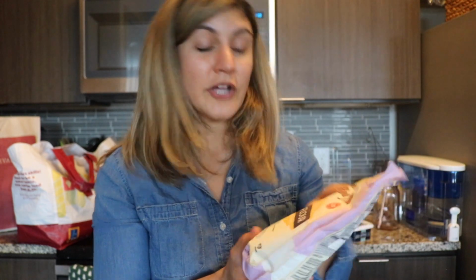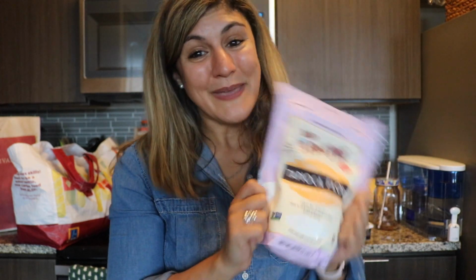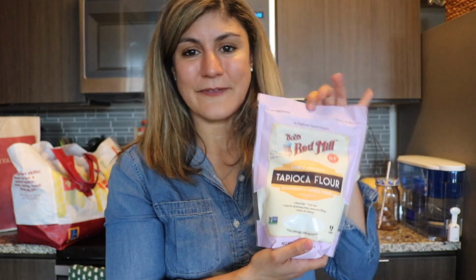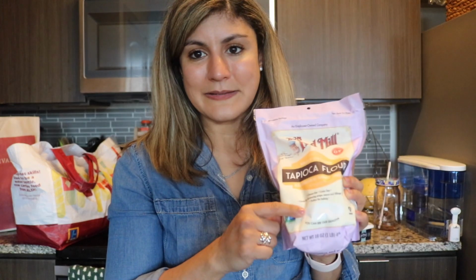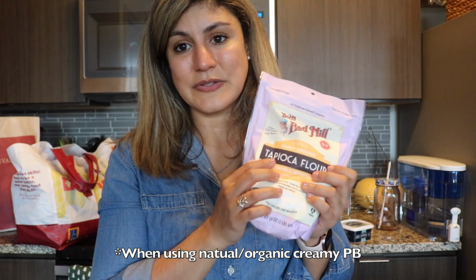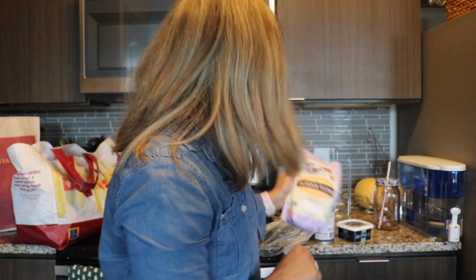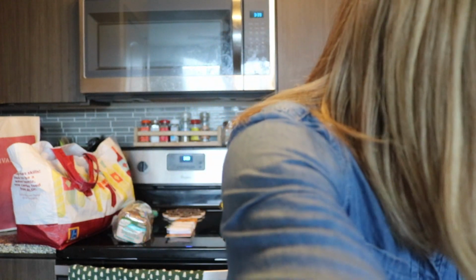The other item that I wanted to get from Sprouts, because Aldi doesn't have it, is tapioca flour. I'm excited to start trying this in my baking recipes, as well as for snacks if I'm doing power balls, or a peanut butter, dark chocolate, homemade Reese's. I did make them, and I noticed that you need to use something to thicken up the peanut butter. If not, it's just going to melt in your mouth. So I saw another person using tapioca flour when they're baking goods, so I decided to give it a try. I'm excited about that.